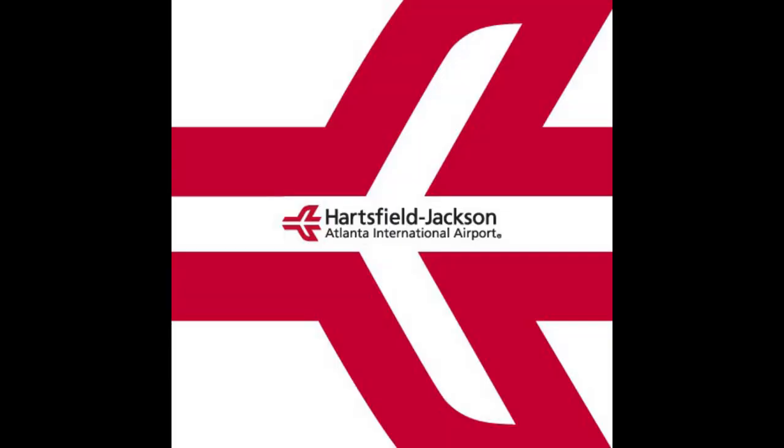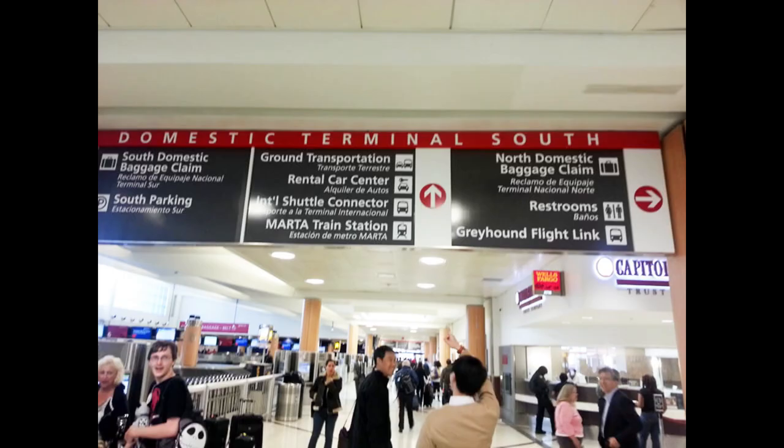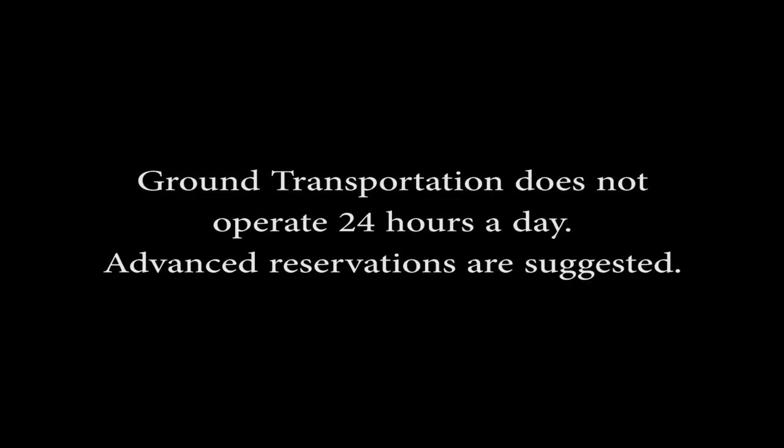Reservations may be made by calling 770-457-4794. When arriving at Atlanta's Hartsfield-Jackson International Airport, follow the signs to baggage claim and collect any checked-in luggage. Then follow the signs to ground transportation and proceed to the shuttle ticket counter. Here you may purchase your ticket for shuttle transportation. Ground shuttle transportation does not operate 24 hours a day, and advance reservations are suggested.